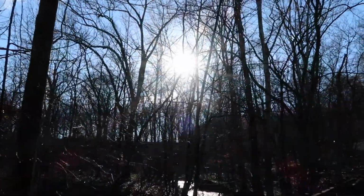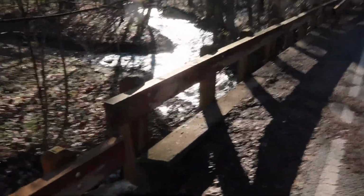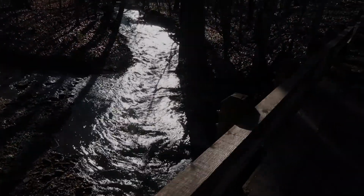It is a chilly 46 degrees out here. I just checked the temperature. Oh my goodness, look how bright that sun is. Wow. Okay, so you can tell that we've had a lot of rain lately. This water is running fast.